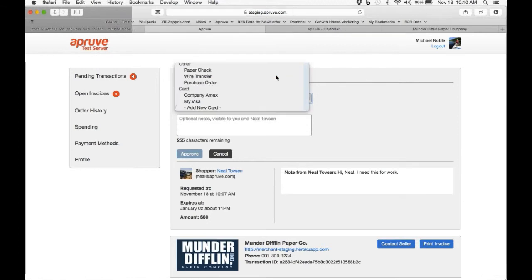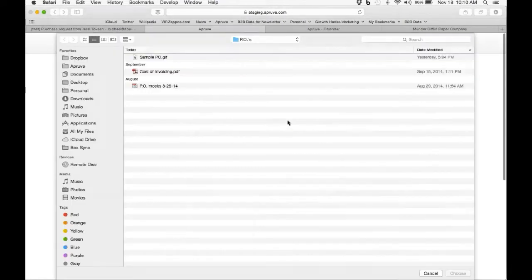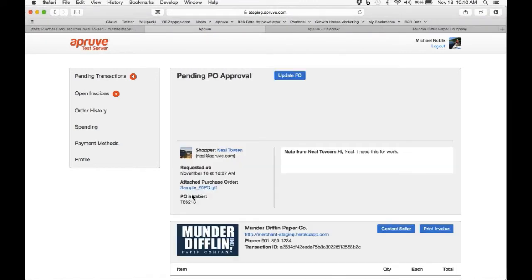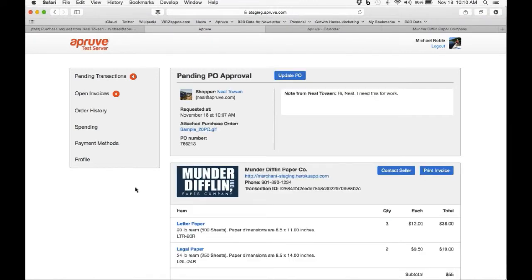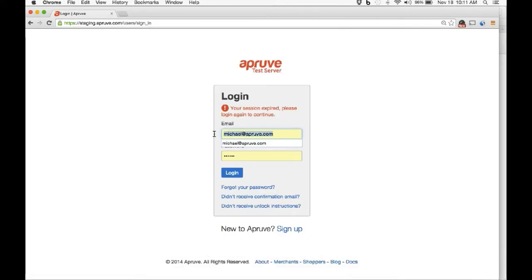In this case, I'm going to use a PO. So I'm just going to go to my computer, drop a little document in there. It could be any file format. I'm going to add our PO number for this purchase. I could add a little note. I'm just going to approve it. So this PO now has been entered into Apruve, and the merchant gets a notification that my company has applied for trade credit.